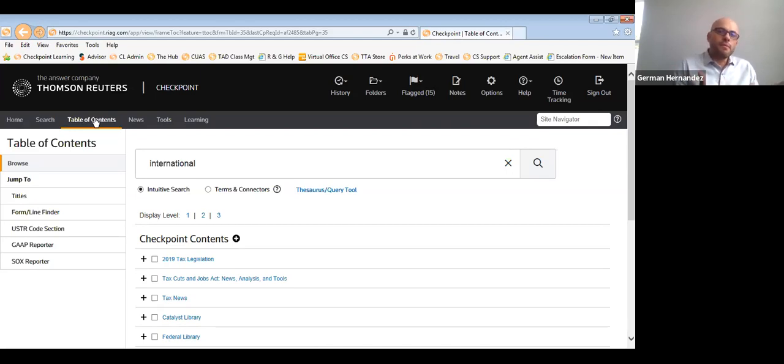Now, if you say, but I don't use a book, I don't use the Quick Finders, I'm a Google person. And many of the participants today might say, I'm not really interested in learning the chapter and the book and where the information is coming from. I just want to be able to type whatever I need and get to my answer. Sure, we can do that in Checkpoint. Just click on the search screen here.